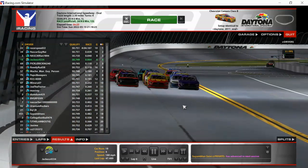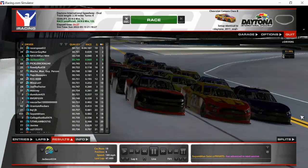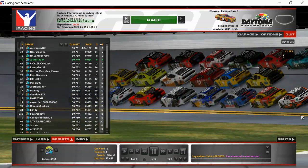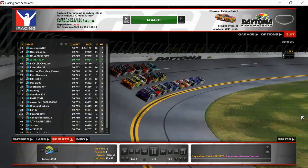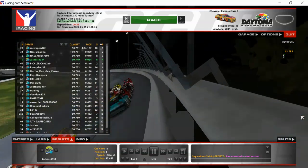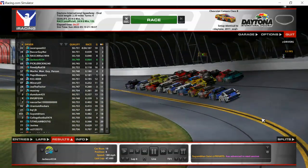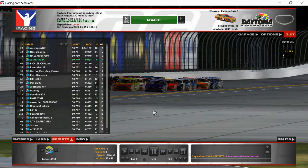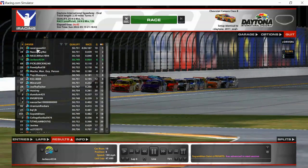This might turn the tables here. At first, the 77 had a 10-point lead. Now the 22 is probably going to have a 10-point lead over the 77. Next time by, it's going to be halfway through this race. Usually at halfway, it's where all the chaos begins.